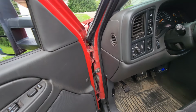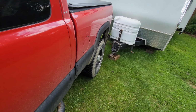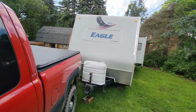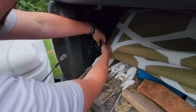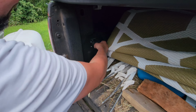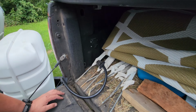I don't have running lights on the vehicle. Oh, it's this. It's the headlight switch. I wiggled it and all the running lights came on. Are you serious? Back to the bed. And now we have running lights. And the spring broke on this. Honestly, I can't win with these frickin' things.